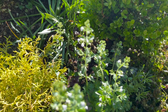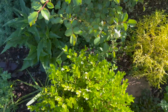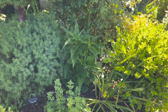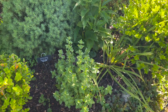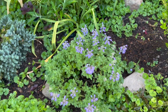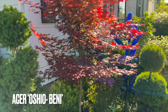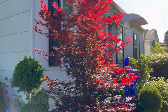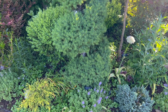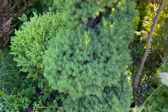Oh, these are blooming on this side too. Gorgeous. Oh, there's a coneflower. This coneflower I actually planted from seed last year. So that's a white blooming coneflower. Daffodils left over. Yeah, and then here's catnip. And then here's a Japanese maple that I planted last year, and it has definitely doubled its size. Here is another Alberta spruce. This one is in a swirl design that needs to be trimmed because it has grown a lot.